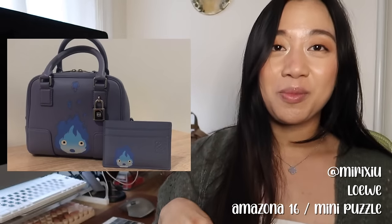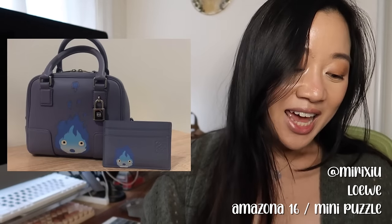This is the only one where I allowed two, just because it was from a capsule collection, and it's from Miri. She has the Amazona 16 with the matching Calcifer card holder in the blueberry color. Okay, this was actually my favorite piece from the whole collection, just because the blueberry color is like a soft blue lilac, and the Calcifer being blue, it just looks so cute. It's super wearable, cool toned with the silver hardware. I think this is so cute. I tried this bag on.